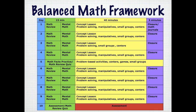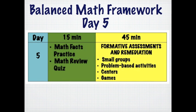To recap, days 1 through 4 are structured as follows: 15 minutes of math review, mental math, 40 minutes of concept lessons, and 5 minutes of closure journaling time. On day 5, the first 10 to 15 minutes of class can be dedicated to a math facts assessment or review quiz over concepts that were introduced in days 1 through 4. Students work on their own individual level to practice math facts. The remaining 45 to 50 minutes are designated for small group instructional time.